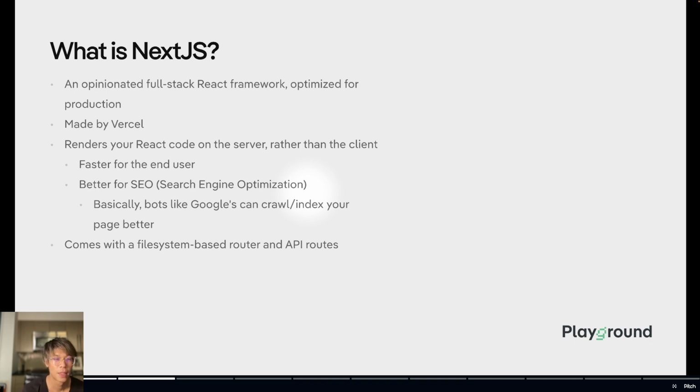So shout out Vercel. And what makes Next.js so different from just regular React is that what it technically does is it renders your React code on the server rather than the client. Just to give you an idea, with React, when you create a Create React App and someone visits your site, the HTML has to load up all the React code, bundle it, and then display it, right? So that's regular React. But Next.js actually builds the React code on the server first and then sends it all pre-built to the HTML.